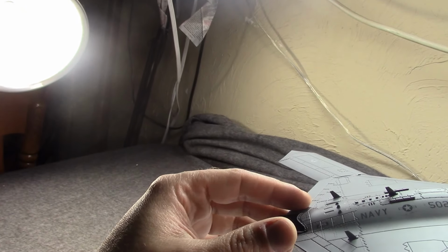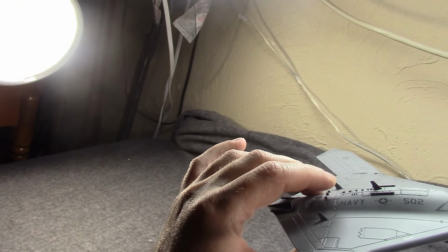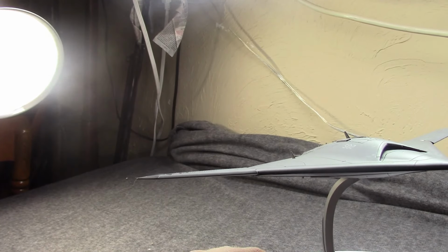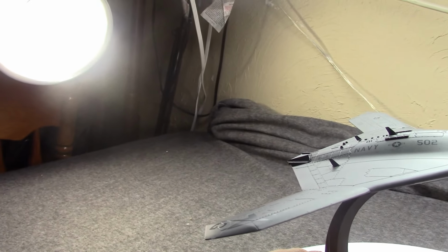But they do make their stuff almost entirely from metal, including the wings. Even the doors that go on the underside are made of metal, which is nice. Most everyone else uses plastic. This does have the option for landing gear up or down. It also has the option for the tail hook in the back to be up or down. And it has weapon bay doors that you can have open or closed, and when they're open it displays, I think they're Sidewinders inside, but it has armament inside.